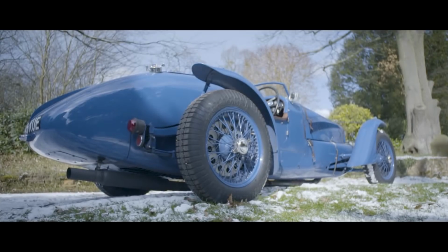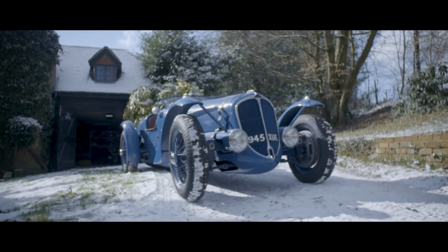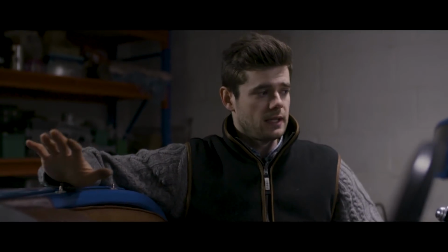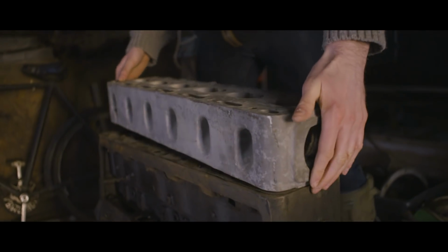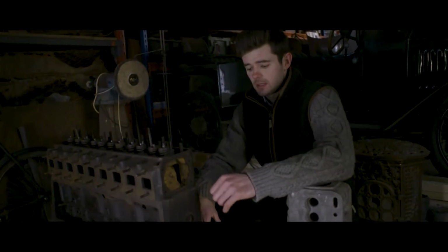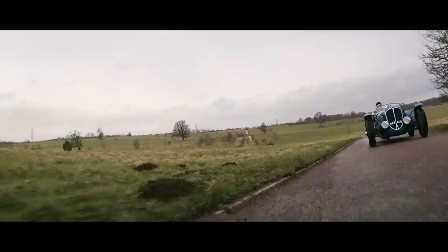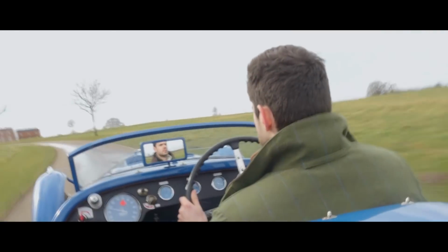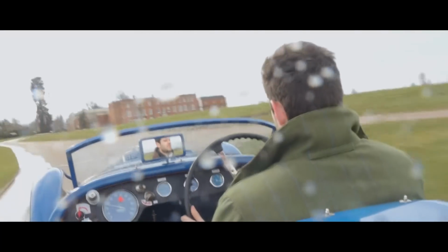This particular Delahaye is a 135 CS, so it's the short competition sport model. The chassis is different, it's lighter, it's drilled. The engine has a competition cylinder head, the MS, which is the Modi Special cylinder head. You really do increase the horsepower by putting on the racing cylinder head. It also turns it into a three-carburetor engine. The inlet ports are Siamesed, so it improves induction and all-round breathing of the engine.